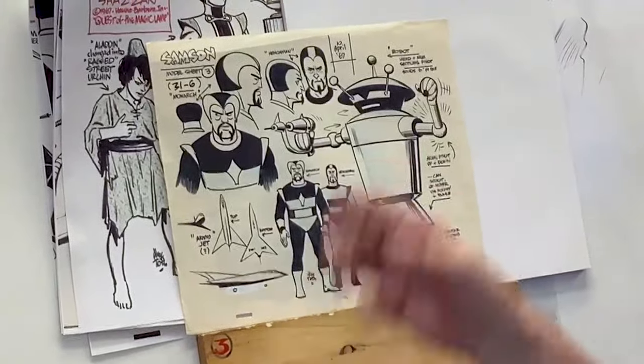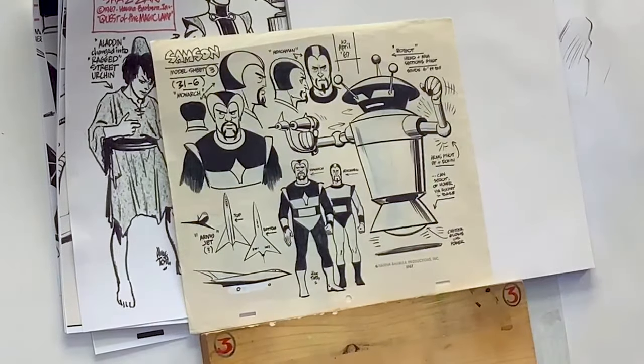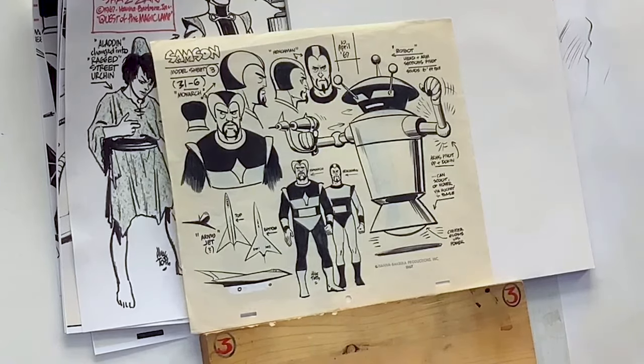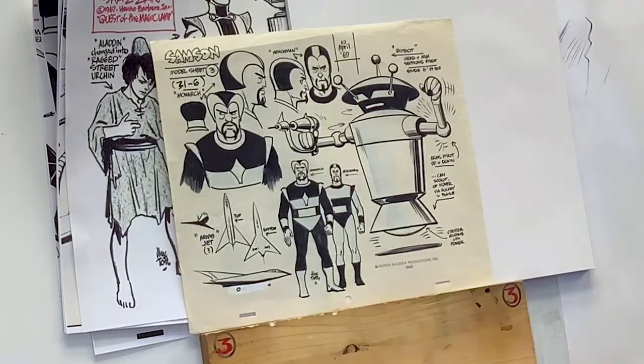The mastery of control of drawing is 100%. There's literally nothing about these things that could be improved. That's how good this guy was. And Alex was probably in his mid-30s when he did this stuff. Mid-30s tends to be a time when you're working on all cylinders, as I like to call it.